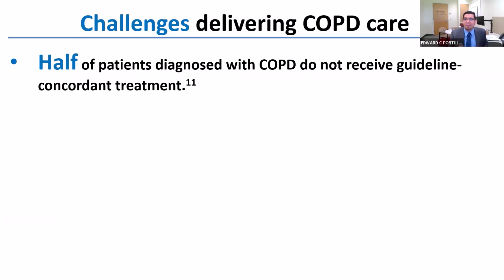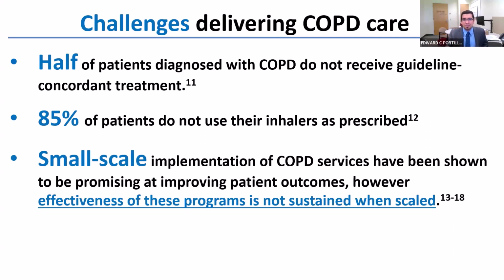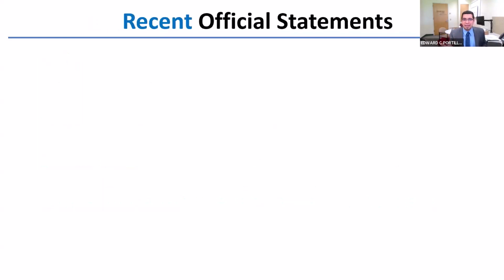First of all, we know that half of patients for COPD do not receive guideline-driven treatment. And in fact, some studies say a third of patients only receive guideline-driven treatment. 85% of patients do not use their inhalers, their medications, as prescribed. So even if we can deliver the best practices, 85% of patients are not using their meds correctly. And when we've looked at the implementation work for COPD, there are some great examples of small-scale implementation work that's happening. But what we've seen time and time again, and I know many of us can state this for our own work in different areas, when these pockets of innovation are scaled out, the effectiveness of that work is often not sustained. And certainly we're seeing that for COPD.